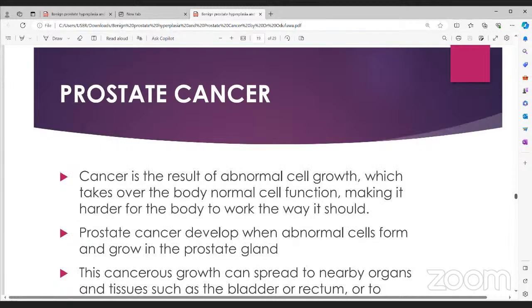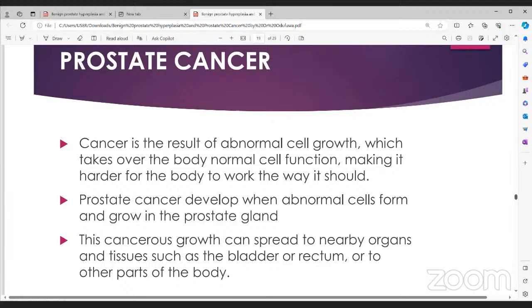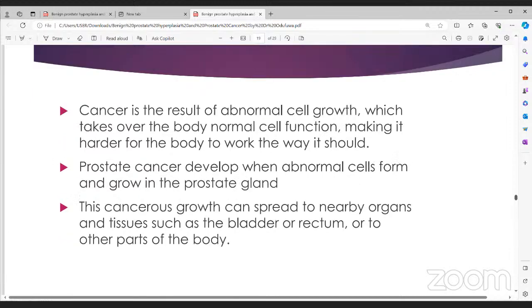type of disease that could arise from the prostate, which is prostate cancer. This is the most scary of them all. Like I said earlier, cancer is the result of abnormal growth, which can take over the body's normal cell function, making it hard for the body to work the way it should. Prostate cancer develops when abnormal cells form and grow in the prostate gland. This cancerous growth can spread to different organs of the body and could affect the functioning of the individual.